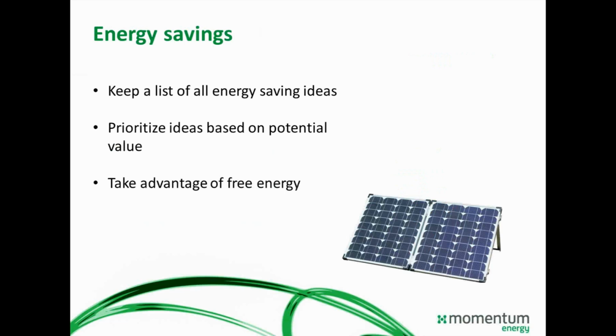So the next thing to do once you've identified your energy use and got staff engaged is to start creating a list of all the potential energy efficiency projects that you could implement. It's a really good idea to keep this somewhere public so all staff can see it, to remind them to keep an eye out and identify things.